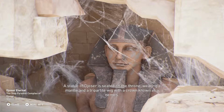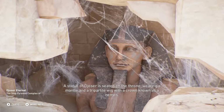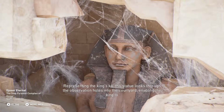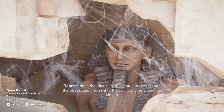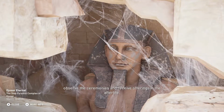A statue of Djoser is seated on the throne, wearing a mantle and a tripartite wig with a crown known as a nemes. Representing the king's ka, this statue looks through the observation holes into the courtyard, enabling the king to observe the ceremonies and receive offerings in the afterlife.